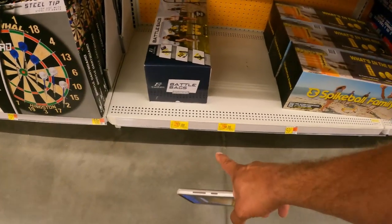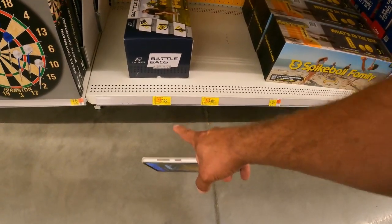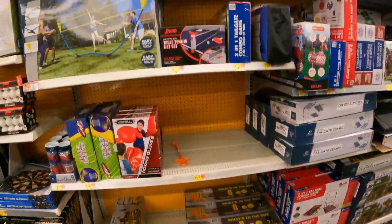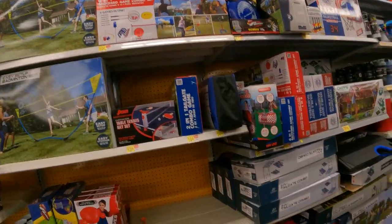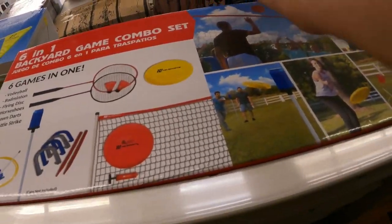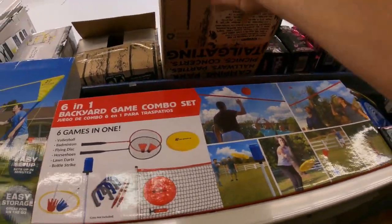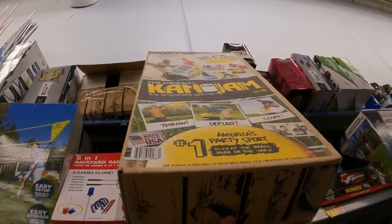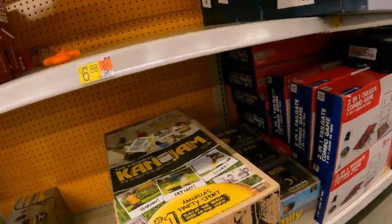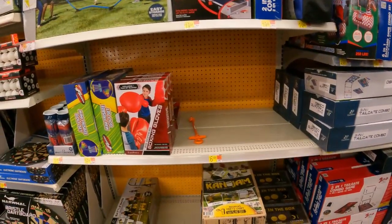Battle bags. Can Jam, 19 down from 40. Battle bags, 17. Those are the battle bags. Any Can Jams? I actually think this is a Can Jam right here. If I'm not mistaken, the box looks very familiar. Let's see if we can get it out. Yeah, it is a Can Jam right here. So let's move the Can Jam down there and see if it still is 19.